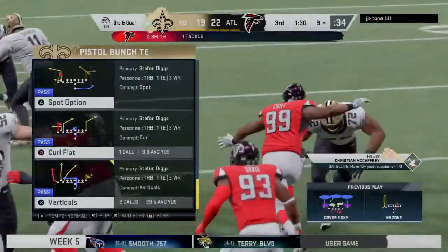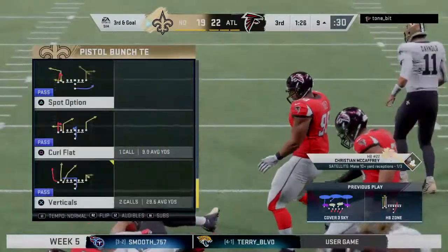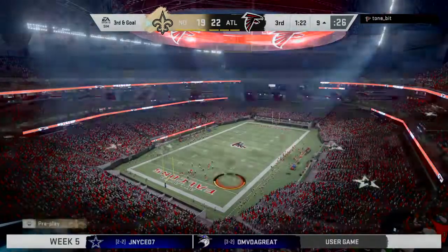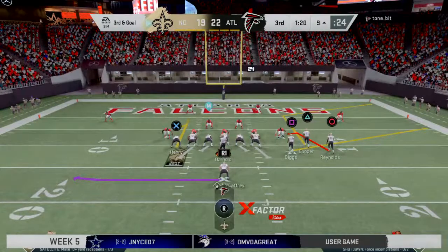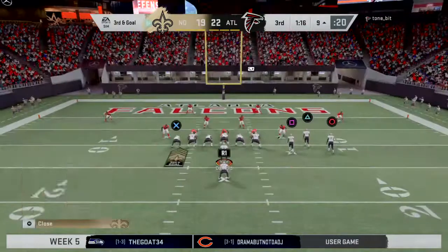Well, partner, I guess sometimes it's just a matter of philosophy. Some say run it until they absolutely stop you, and others say, well, when you think they're about to stop you, fool them a little bit. I guess they should have tried to fool them on that play. They've been stuffed twice here for losses. Now it's third and goal.